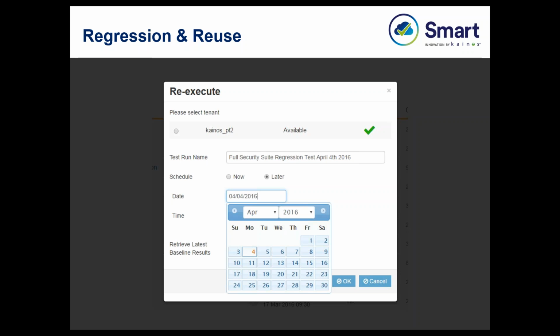Now, a lot of our customers, I know, run this every Monday morning at 3 a.m. So they would schedule it to kick off at 3 a.m. in the morning after the Workday weekly update. And when they get into work at 8 or 9 a.m. on a Monday morning, the results are there for them.